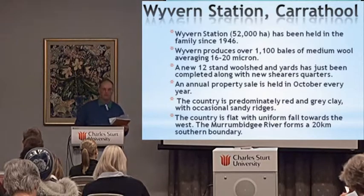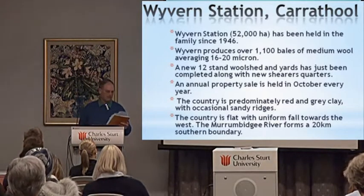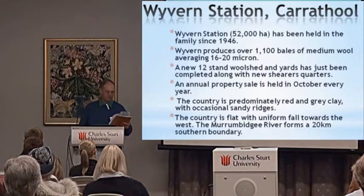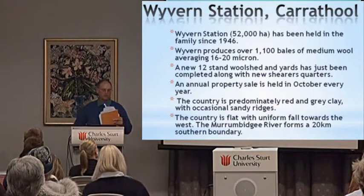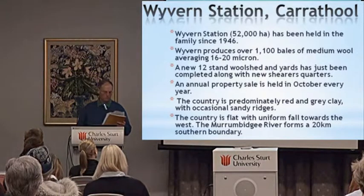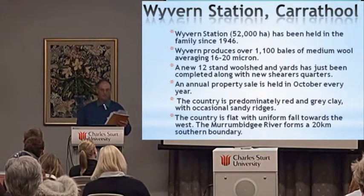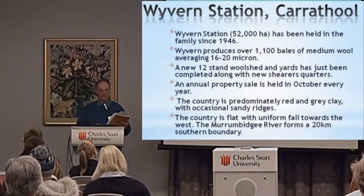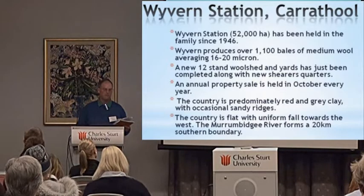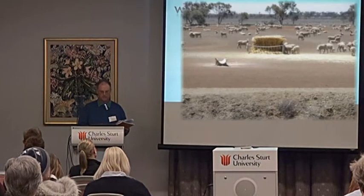Just a bit of a description on Wyvern at Carrathool. We've owned it since 1946. It's 52,000 hectares, and it produces over 1,100 bales of wool. 12 months ago, we completed construction of a brand new 12-stand shed and quarters, and we hold our annual on-property sale in October every year. It's typical Riverina country, red and grey clays with a 20k river frontage on the southern end.